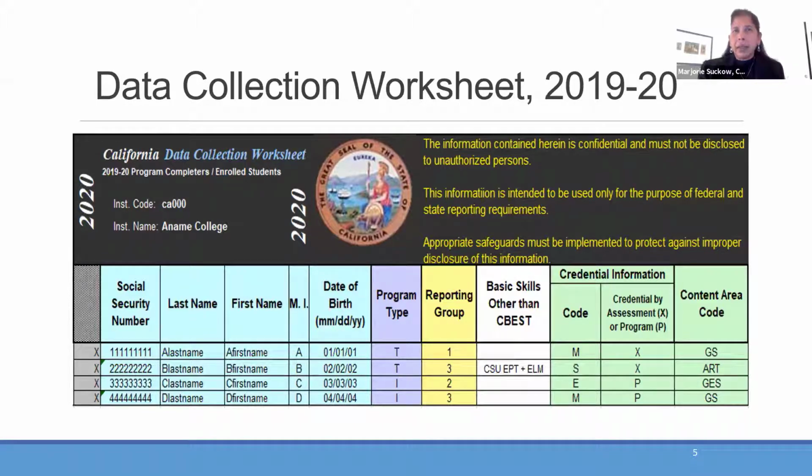And every time you upload your data collection worksheet, it's going to rewrite or save your data collection worksheet. So whatever you submitted, that's going to be your most recent one. So anytime you want to make a change, you make the change in this Excel data collection worksheet. And it has to be always complete. For example, if you forgot 2 candidates, you cannot enter the 2 candidates in another spreadsheet and upload it. It has to be in your customized data collection worksheet.